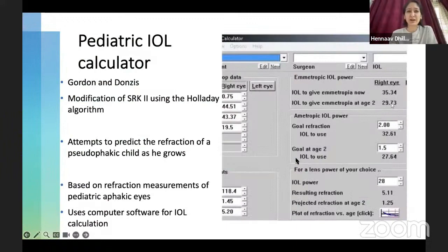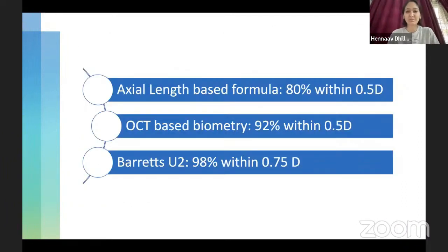We also have the pediatric IOL calculator that has been designed by Gordon and Donzis, which is a modification of the SRK/T using the Holladay algorithm, and it attempts to predict the refraction of pseudophakic eyes as the child grows. This is one of the few calculators that is based on the primary data that has been collected through aphakic eyes in the pediatric population, and it uses computer software which is free of cost. It is available on the American Association for Pediatric Ophthalmology and Strabismus website. So we have been using this pretty much in our clinical practice these days.